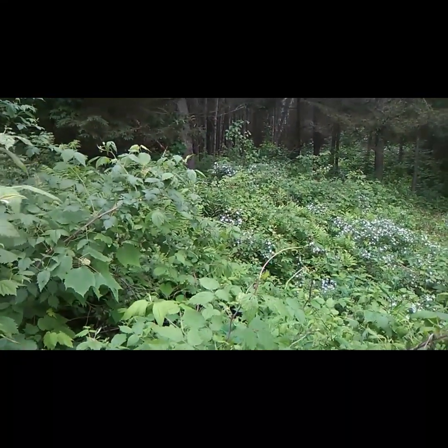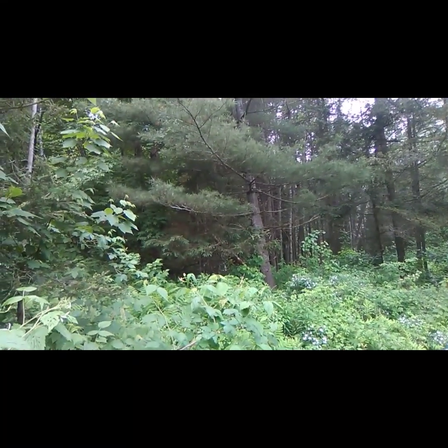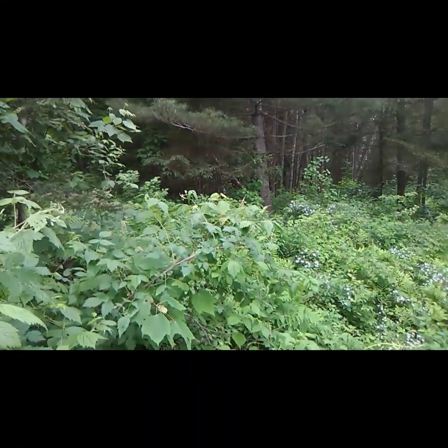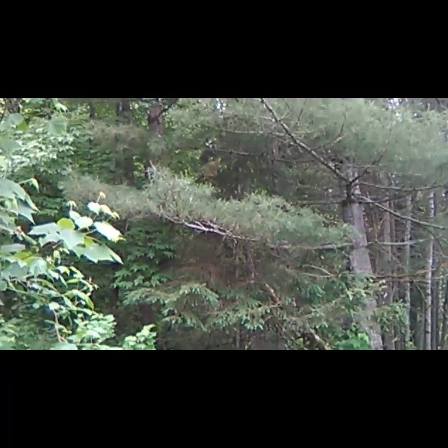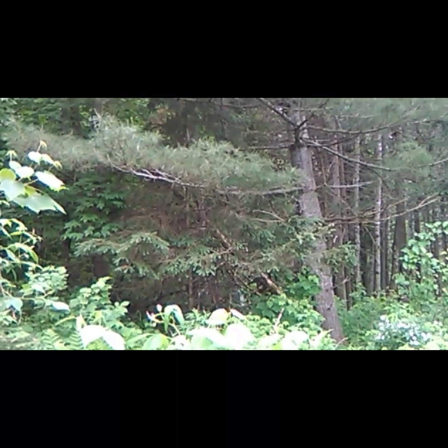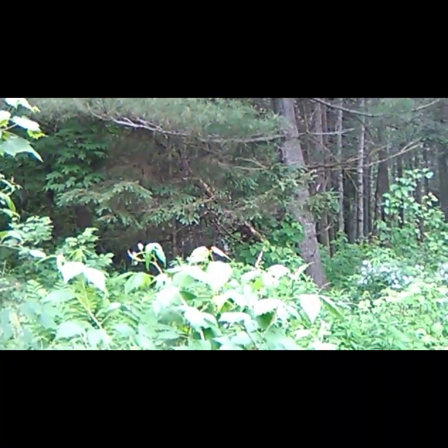So dragonflies are out. Oh, got another tree gone down. My camera's probably not picking it up. Let me see if I can zoom in a little bit. Just behind there. See it? It's right behind this big pine tree. It's on a slant. That's a new one.